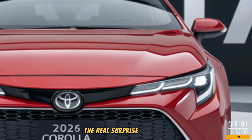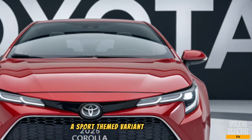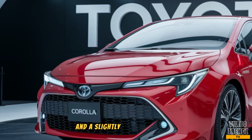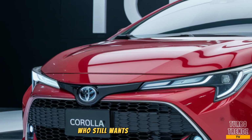The real surprise this year is the introduction of the GR line Corolla, a sport-themed variant that doesn't quite go full GR but gets close, with revised suspension tuning, paddle shifters, and a slightly more aggressive throttle map. It's the Corolla for the enthusiast who still wants daily comfort.